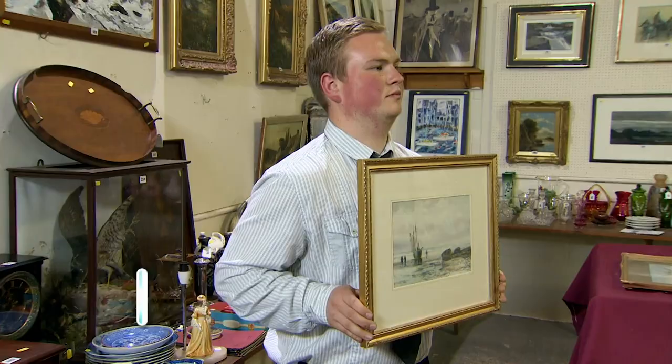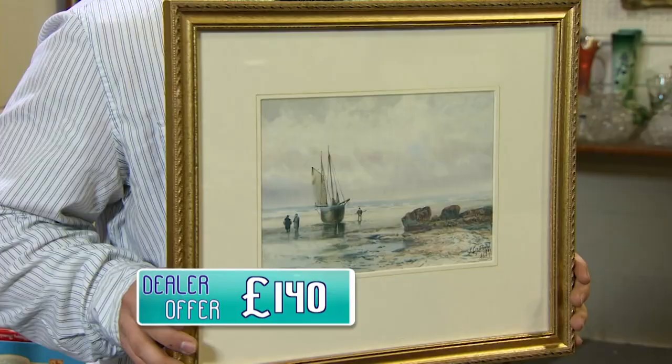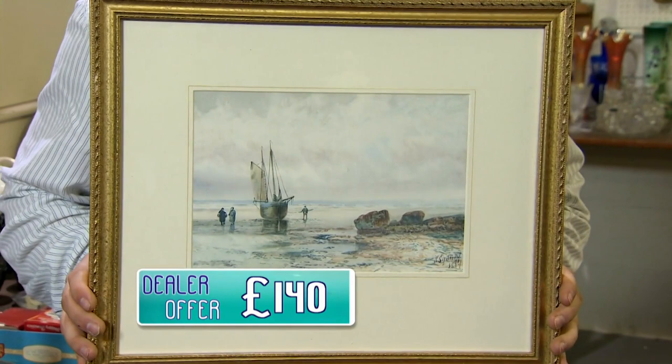£800. Yeah. Quite a lot of money. You turned down £140 from our dealer. They're here with a £200 reserve. Very modest. Let's see what they bring.